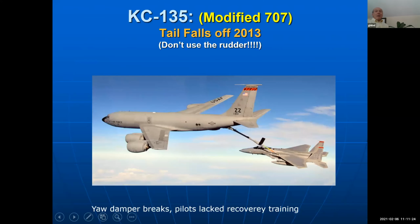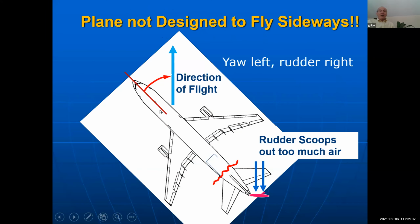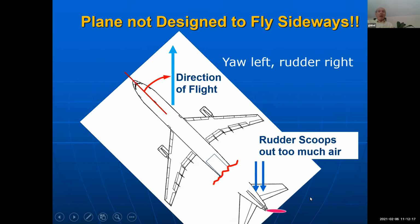And in 2013, a tail fell off of an Air Force tanker, which is a modified 707. Basically the yaw damper broke, there was a Dutch roll, and the pilot didn't have sufficient training to recover from it. You're supposed to recover with the wings, not with the rudder. If you try to steer the plane with the rudder when the plane's yawing, you can exceed the structural loads on the plane and break the tail off, which is what happened here. So a plane is not designed to fly sideways. If you yaw to the left and simultaneously swing your rudder all the way to the right, you're putting more load on the tail section than it's designed for, and it'll break off, which happened here. So that plane crashed and killed the crew.